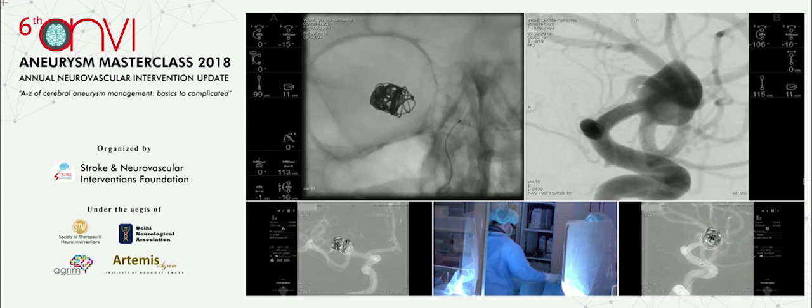Was it relatively easy to pull it out, or were the coils tending to entangle or move the coil mass when you pulled out the Piconus in those two cases? I remember one, it was a very narrow basilar artery, and the operator was pulling on the coil catheter, and the Piconus was not yet detached, and with the coil catheter he pulled out the whole thing. I had a second of cardiac standstill, but nothing happened.